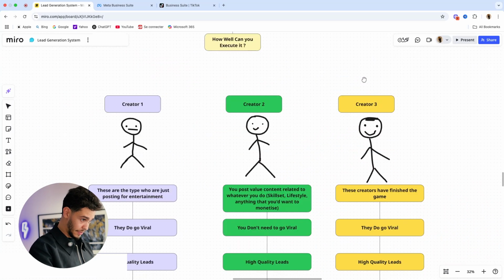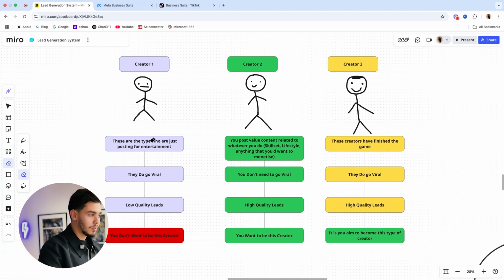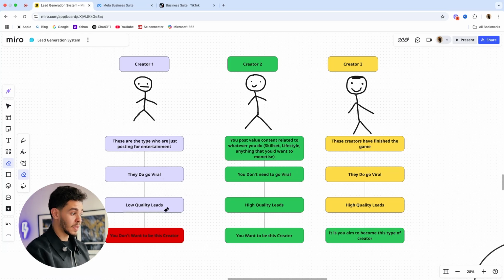So in this world, I've managed to summarize 3 types of creators, right? So we've got creator number 1, we've got creator number 2, and we've got creator number 3. Creator number 1, these are the type of creators who are just posting for entertainment. They do go viral, but they get low quality leads. So even if they do go viral here and there, not always, and even if they manage to build an audience, it's low quality leads, because their sole purpose of posting content online is basically not to monetize it. They're just being clowns, and we don't want to be clowns.